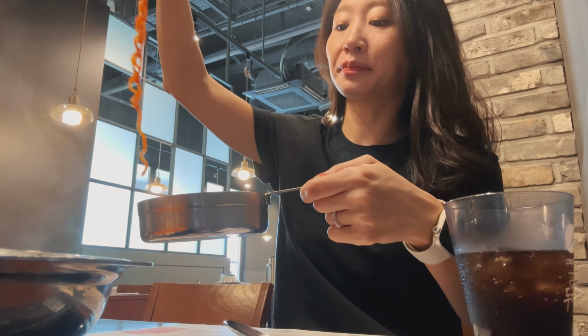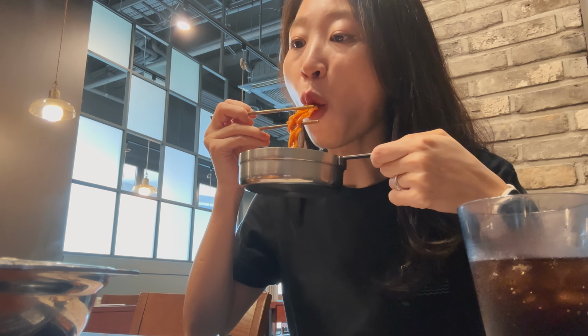If you're like me and think tteokbokki is just okay, try with these noodles. You'll probably end up asking yourself, why didn't I love tteokbokki before?